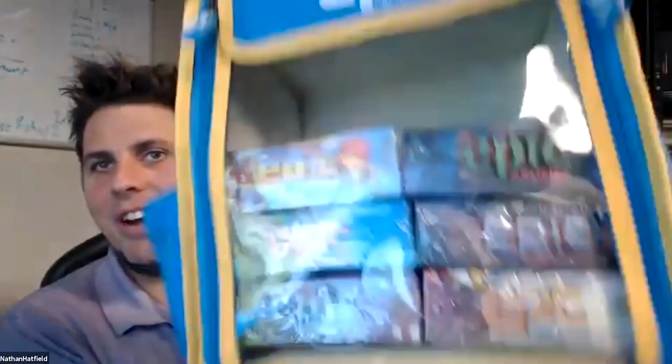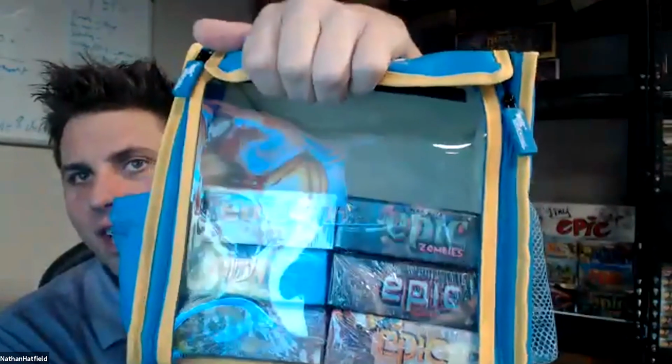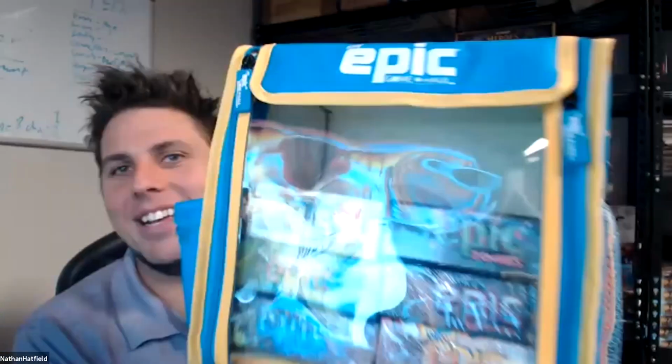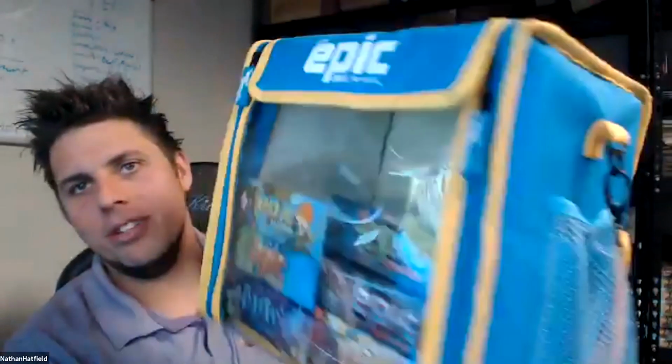We can get a little up close and personal view of this now, if people are interested in it. It holds 12 Tiny Epic games, nice and clear on the front so you can see your collection. Stack it how you want, it slides perfectly into a Calyx. It's got a nice little zipper pocket on the side too, if you're an ultra Tiny Epic fan, and the water bottle is just really sturdy.